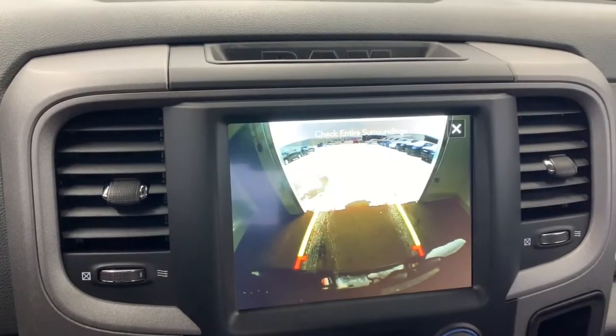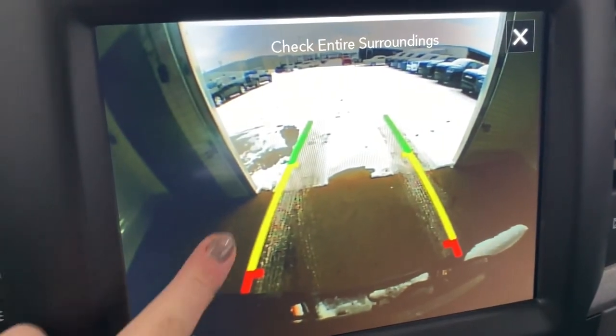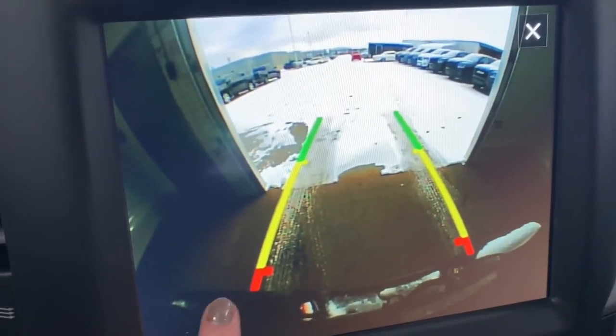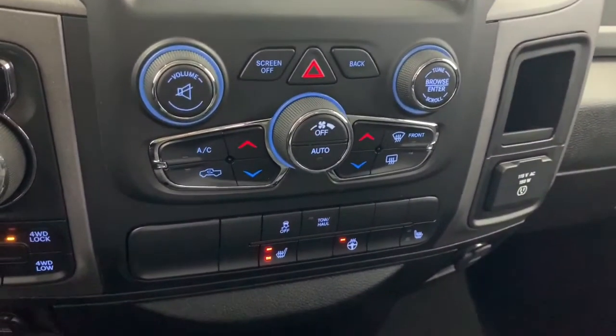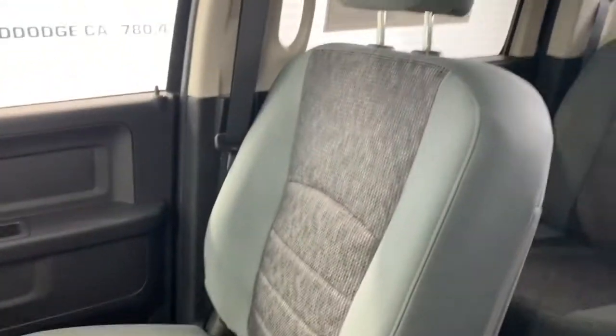There also is a backup camera which will automatically appear on the screen when in reverse. It does have that rear park assist, so those lines will nicely guide you into any stall, letting you know if you're getting too close to any vehicle or object. Moving down, you have your quick action AC and heat controls, as well as the quick touch heated seat and heated steering wheel buttons. The seating in here is a cloth bench seat in the front.